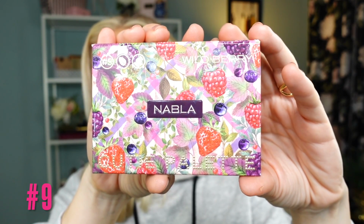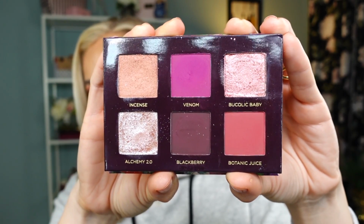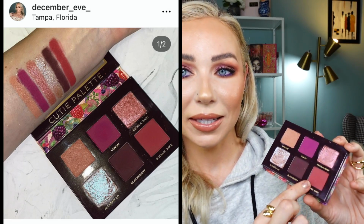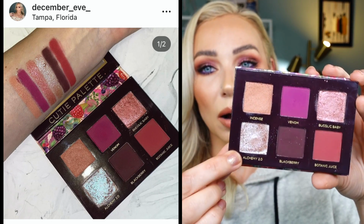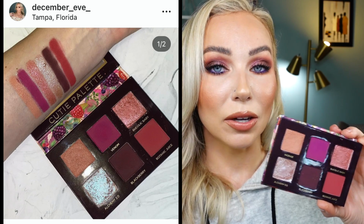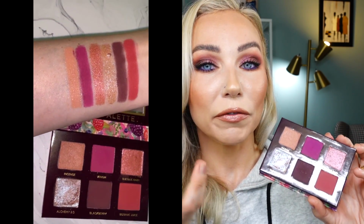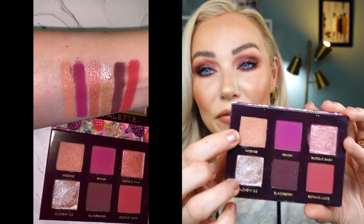On spot number 9, I have a Wild Berry Cutie palette. Same format of the palette here, and the formula is slightly different from the previous one. We have 3 mattes here, a fully foiled shimmer right here. This shade is a topper that gives you that wet lid effect, or you can also use it as a topper for already existing shades on your lid, and it just layers really beautifully. It does have that creamy feel to it, so it's just so easy to work with. This formula here is very interesting.